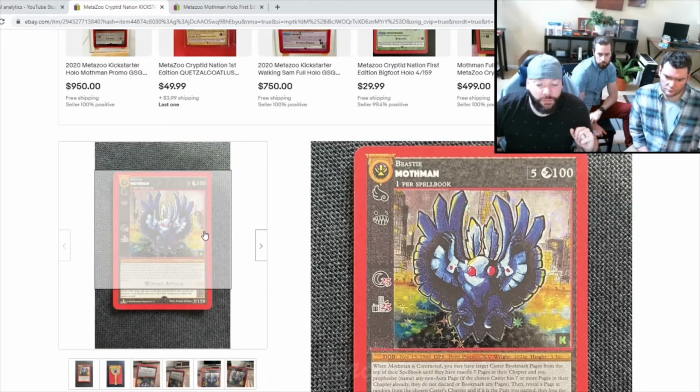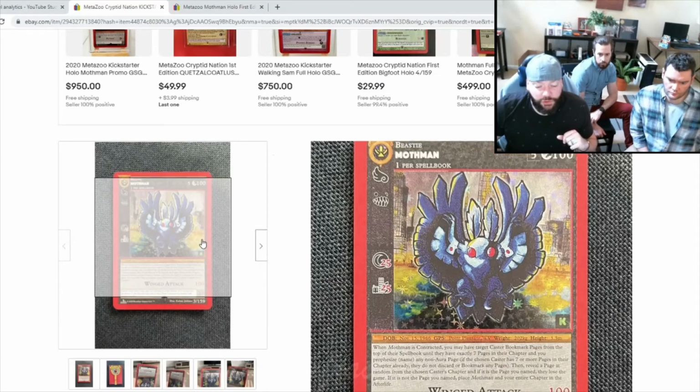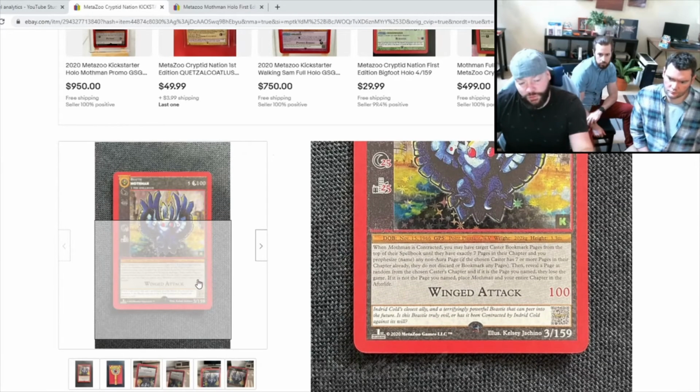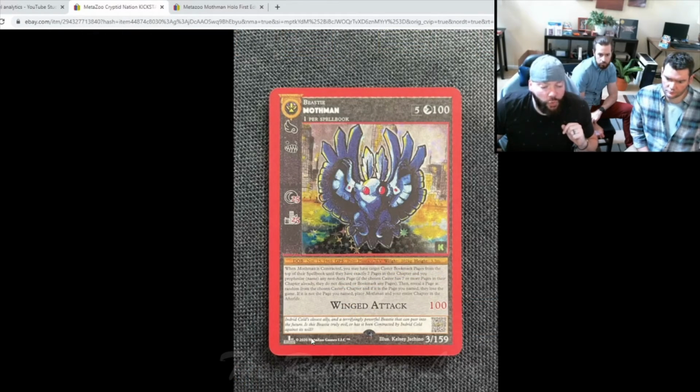This is a Kickstarter Mothman, okay? So, Hollow, you'll notice, is the same, right? Background looking all the same there. You'll scroll down a little bit. You'll see first edition, right? All right, cool. So this is our first point of difference. I'm going to make it bigger here. First edition, 2020 is the date on it.